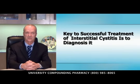The key to successful treatment is this. If you don't recognize that patients have IC and don't diagnose it, you won't be successful in their therapy. For example, consider an overactive bladder patient who's not responding to therapy. Maybe it's interstitial cystitis, proceed accordingly.